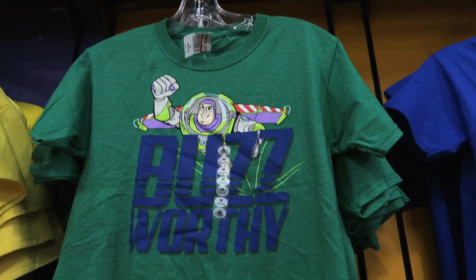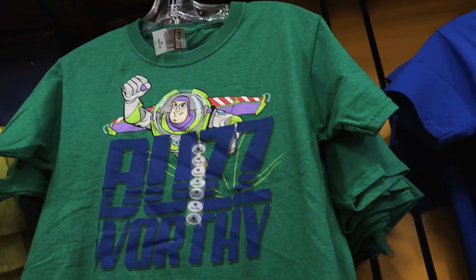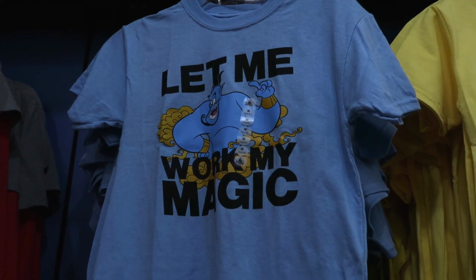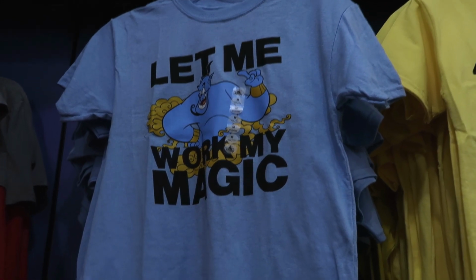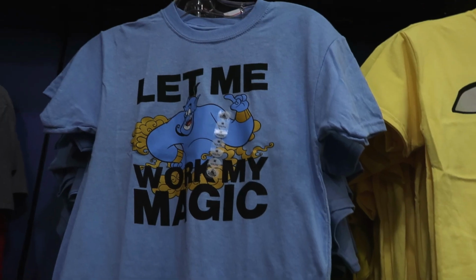Buzz Lightyear was $19.99 in the parks. He's $7.99 here. We have sizes medium and large. $19.99 in the park, $7.99 here. This Genie Let Me Work My Magic shirt comes in sizes medium through extra large.